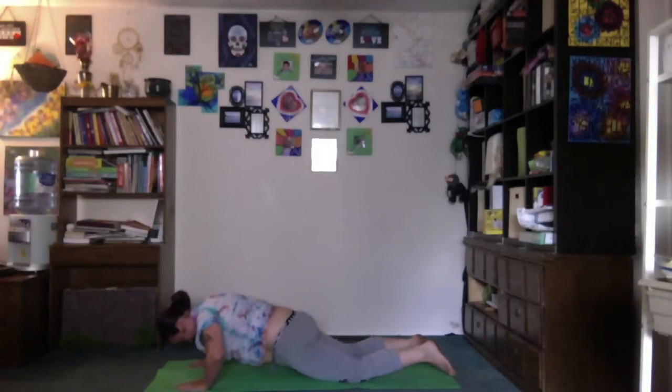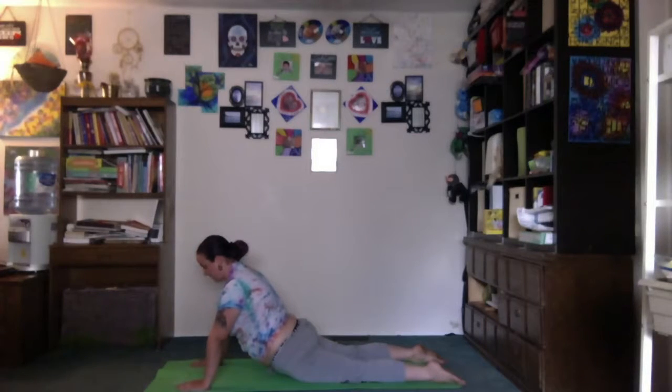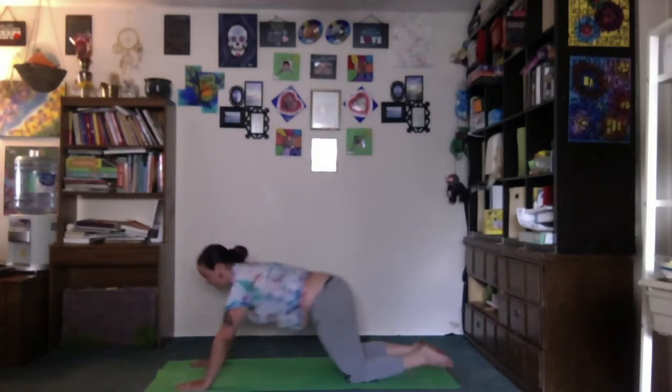Okay, come all the way down. I know you can't come all the way down if baby's in the way. See if you can drop your hips to the floor as far as you can. Okay, straighten legs, drop the hips to the floor. Hug baby, hug belly into you. Triangle up your shoulders, down your back. Look up. And push back into child's pose.